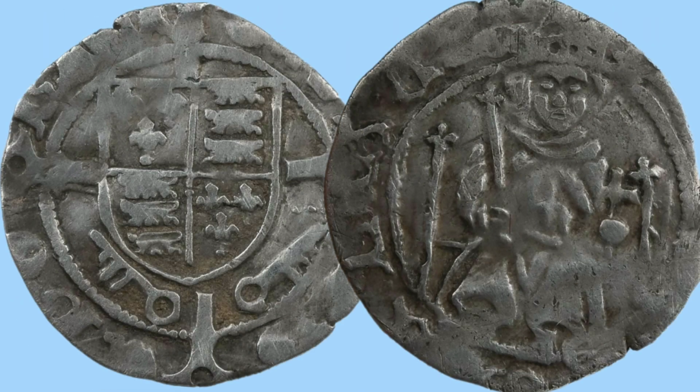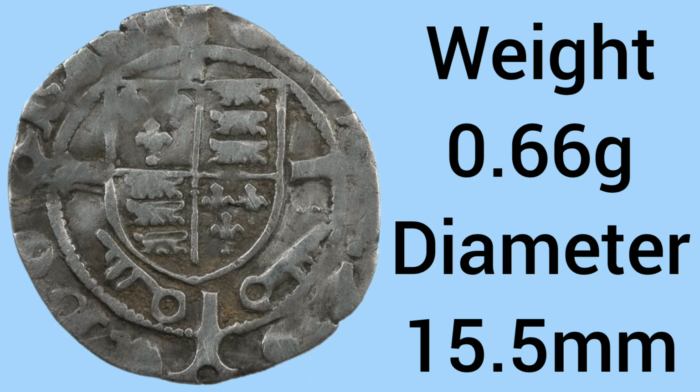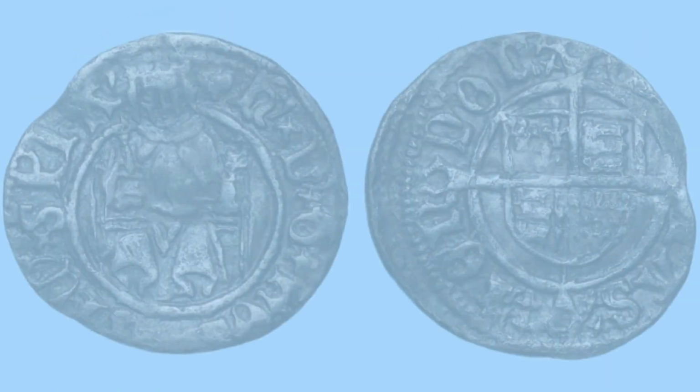The next change came under the reign of Henry VII. We see a sovereign-type penny, named the sovereign type as the portrait of the king on the throne is similar to the one used of him on his newly released gold sovereign, featuring a throned portrait of him on the sovereign and here on the penny, as well as a royal shield on the reverse. This coin now weighed 0.66 grams with a diameter of 15.5 millimeters, so the coin was getting smaller and lighter due to the rising silver price.